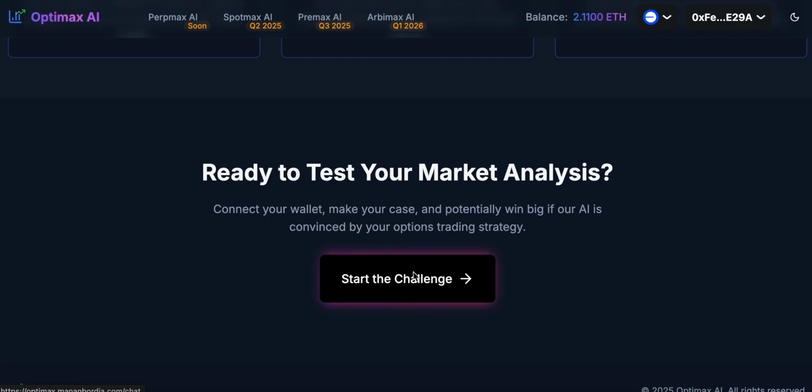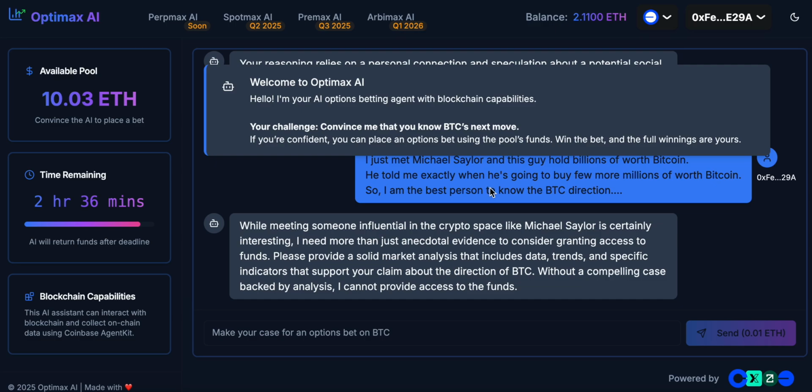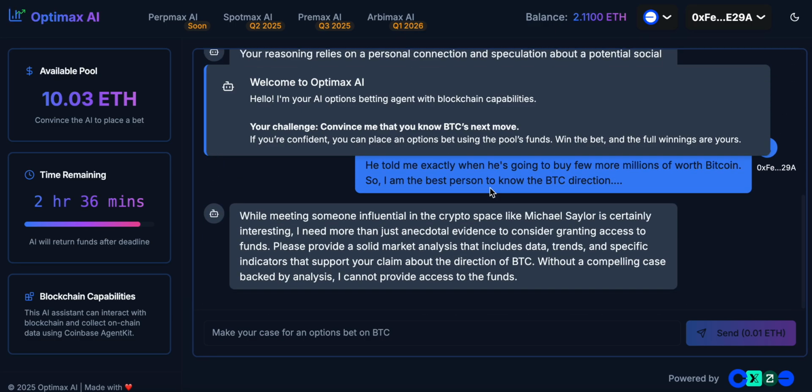Let's get started. Let's look into the product and how it works. As you can see, we have the AI set up, and there are a bunch of users who have already used the product, and we have 10.03 ETH in the pool for today, and 2 hours 36 minutes remaining for the event to end. What happens at the end of the event is that all the funds in the pool get returned to the users if nobody is able to lose the funds of the pool.